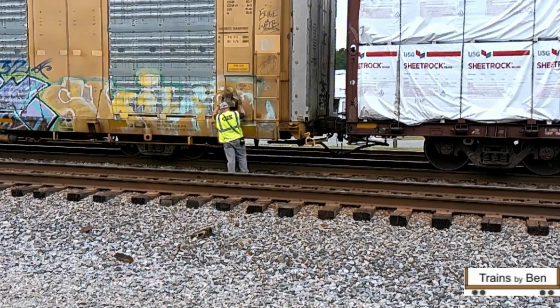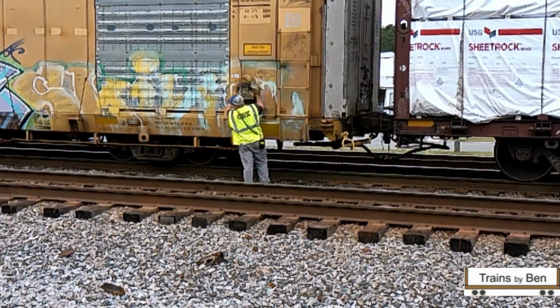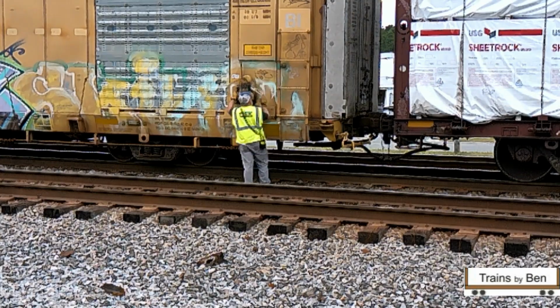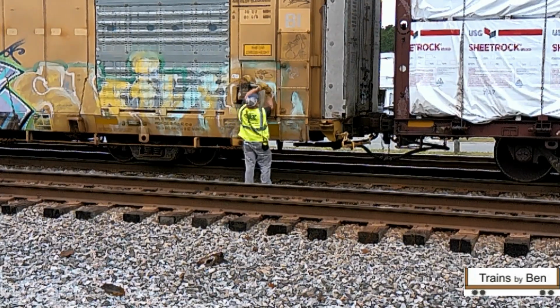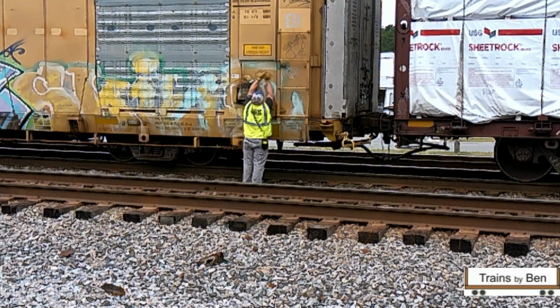The ratchet style brakes, to be able to tighten up the brakes on these ratchet style, that looks to me a lot easier than it would be to turn one of those handle wheels. That doesn't look like it gives you that much leverage, but these actually do pretty good.